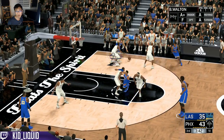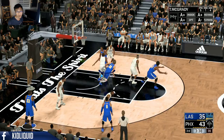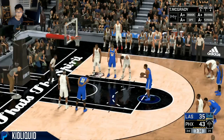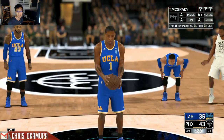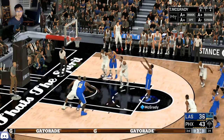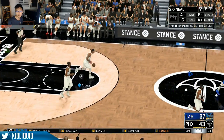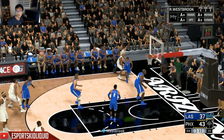Westbrook against Wade. Kicks to McGrady. And fouled hard that time. He'll get to the line and shoot two. It's on Kevin Durant. Los Angeles shooting their third and fourth free throw attempts of the game. Los Angeles making a switch here. O'Neal's checked in. Probably as close to a sure thing as you can have at the free throw line.